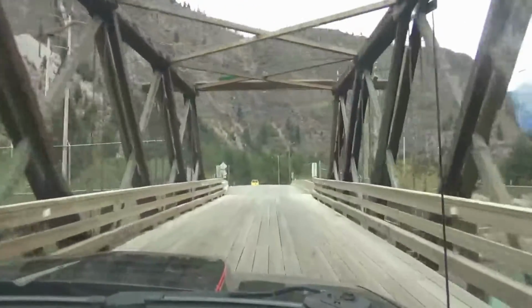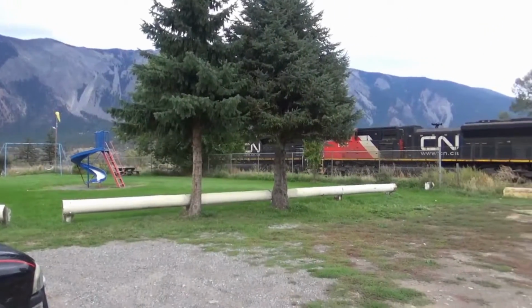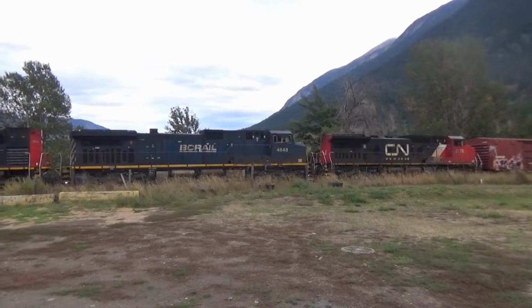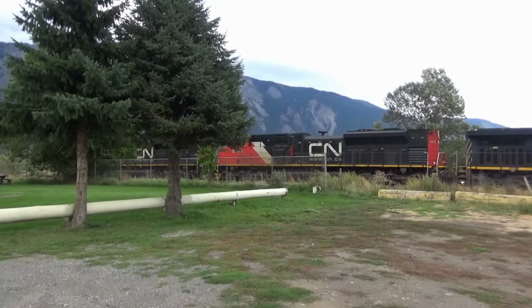Later that evening, we stopped in Lillooet for gas. It was here I ran into CNL 571. Unfortunately, they took BC Rail 4648 out of the consist here, but at least I got to watch the consist start up.